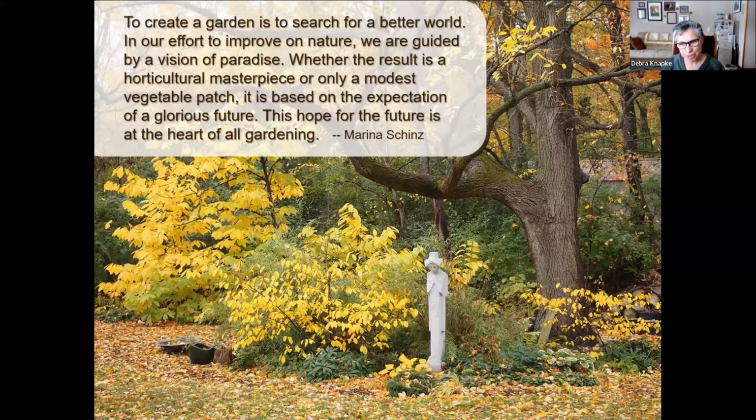And finally, another one of my favorite quotes, because I couldn't leave you with that picture to end my talk. I'll let you read it yourself, but this is what we do. We have dreams, visions of paradise. And no matter what we create, whether it is just a small garden on a balcony, or a backyard full of native plants, or a front yard, or even just one container, it's based on the expectation of a beautiful spot. So this hope for the future is at the heart of all gardening. Thank you for listening.